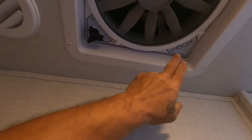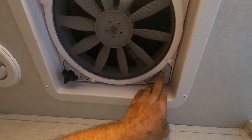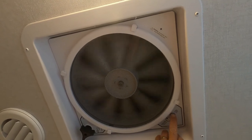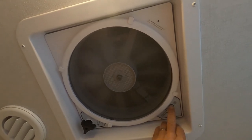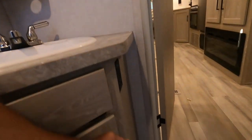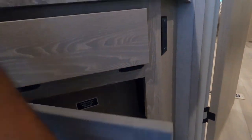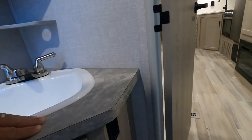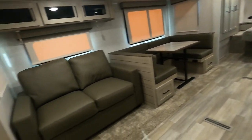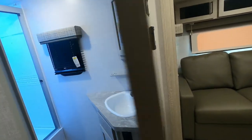And your bathroom, your lighting, you have a hand crank open power exhaust fan with four different settings. Make sure that this is snapped back for travel. Maintain your plumbing, just like you would at home, but more so because you are in a house that you're bouncing down the road. So that about covers everything on the inside.